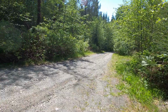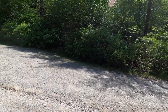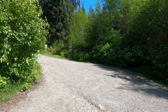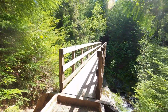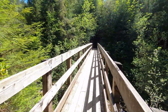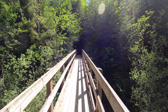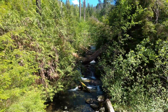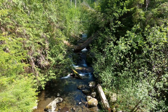Alright, I've come across one of the many trailheads. This one's just on a service road. I'm going to hike another 3/10 of a mile to the Gaten Creek Falls. Well, this must be Gaten Creek Falls.